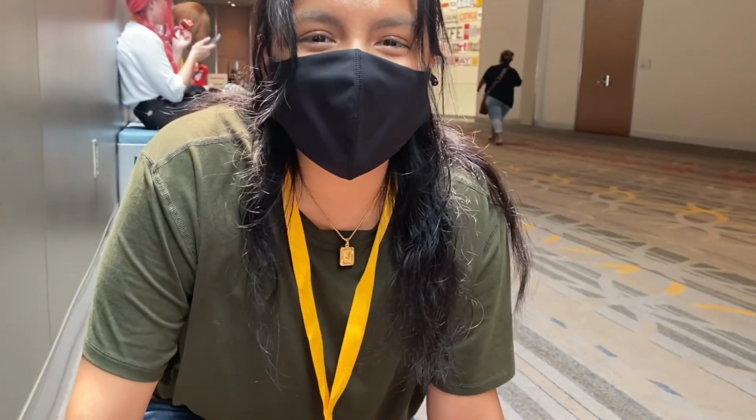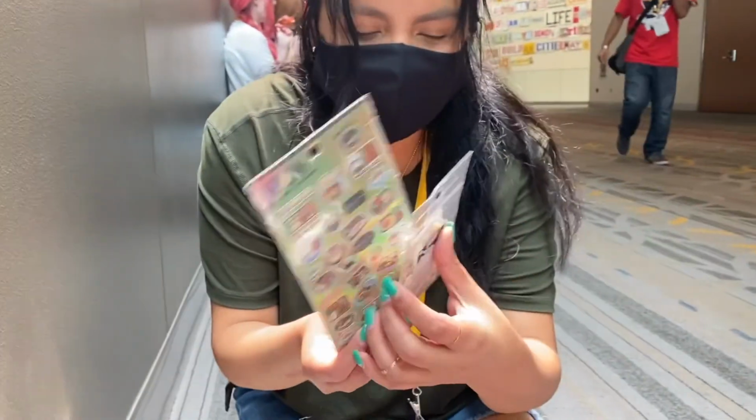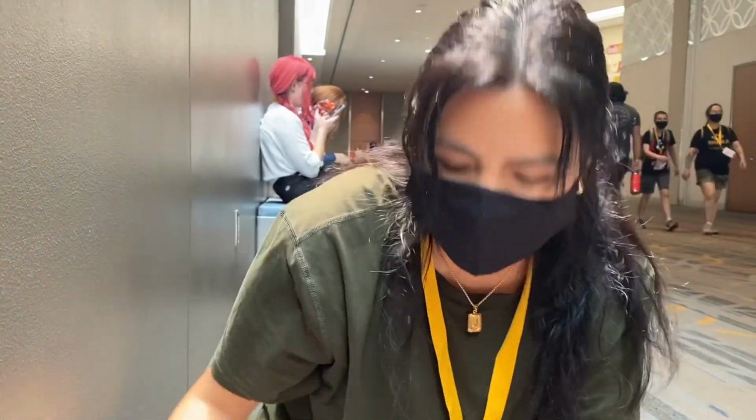Pretty fun walking around, and I'm going to show you some of what we've gotten so far. I'll start with some of the stickers that I got. This one's from a company called kawaiikimono.com. I'll link them below. So we got these bento stickers, some little leafage greenery, and these little flower emoji stickers, and these are all from kawaiikimono.com.